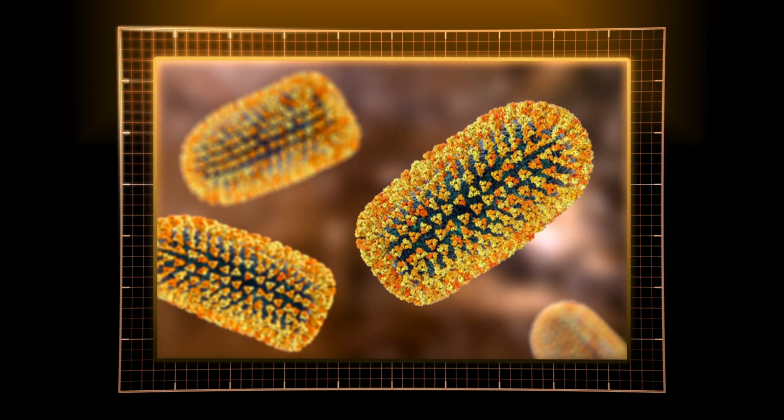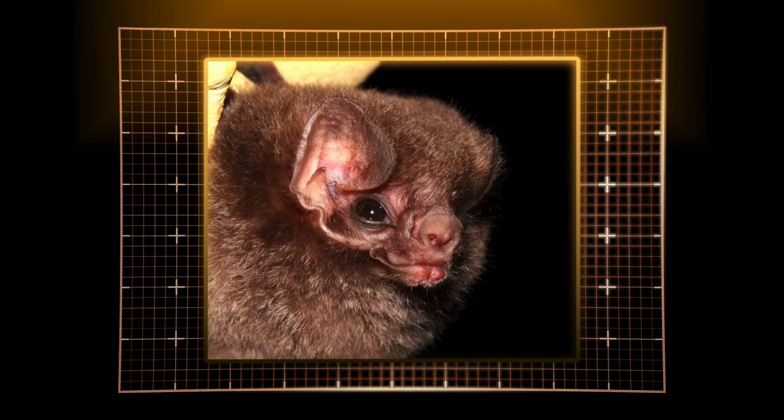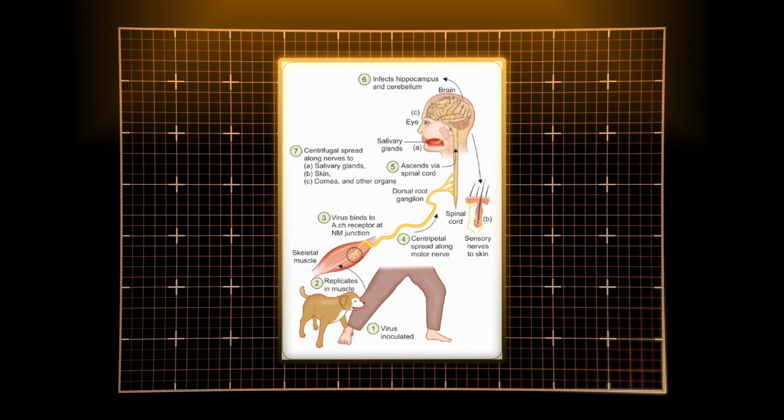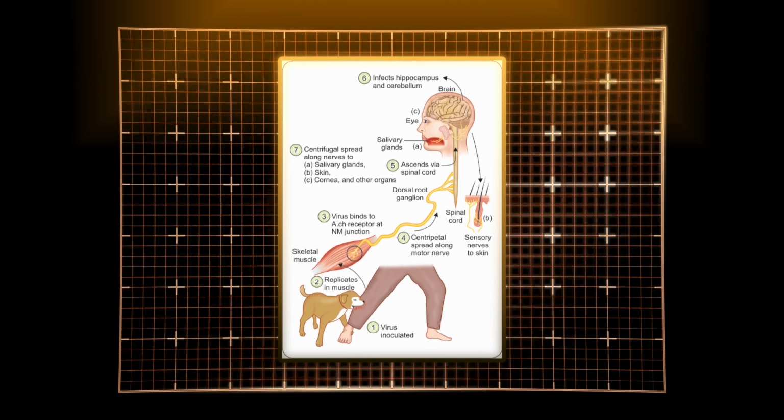Next up, the lyssavirus, which is a cousin of rabies, is just as deadly. This virus, found in bats, spreads through saliva, usually through bites or scratches. Once the symptoms start, it's almost always fatal, attacking the brain and nervous system with terrifying speed.